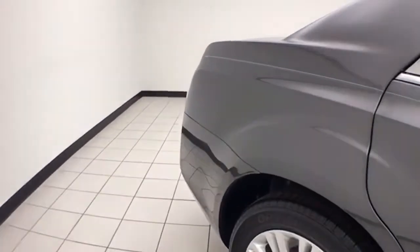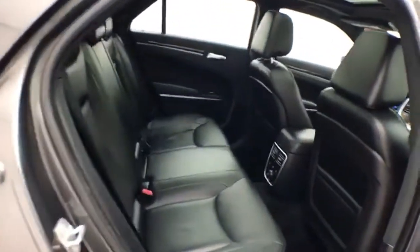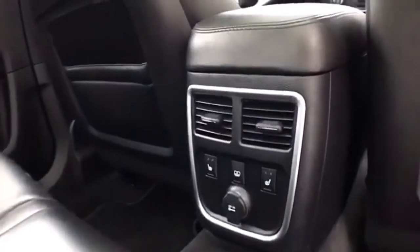Very safe vehicle. 5-star front and side government crash rating, keeping your family and friends safe and your insurance costs down. Seats 5, leather interior. Rear outboard seats are also heated. Split seat back fold down to accommodate longer cargo items.